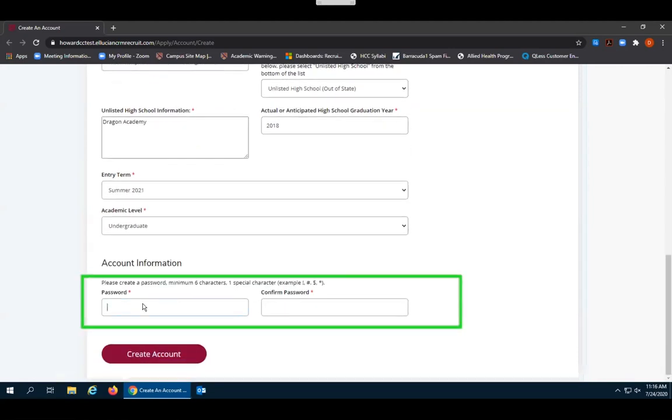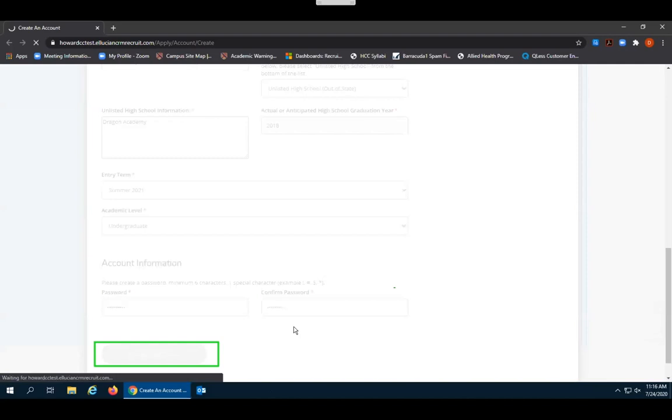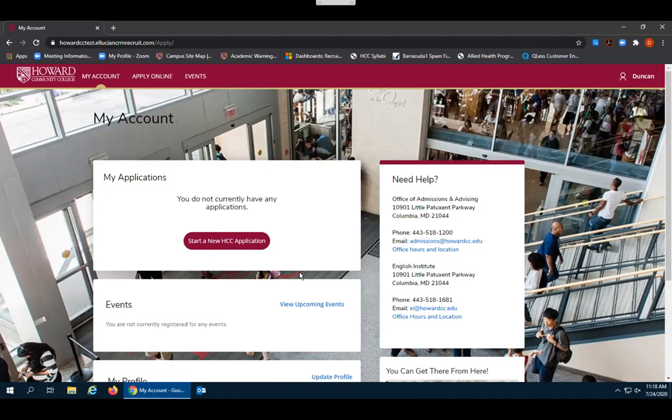And then account, we do have to create a password, because remember, you're going to be able to go back into this account now that you have this profile done, okay? So I'm going to go ahead and create a password. And I'm going to create the account. Now at this stage, a lot of folks think that they're done with the application, okay? We did not apply to the college yet.